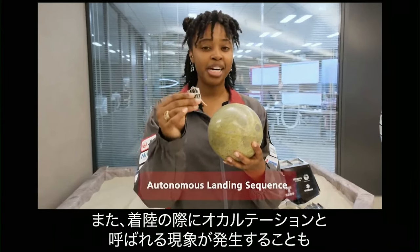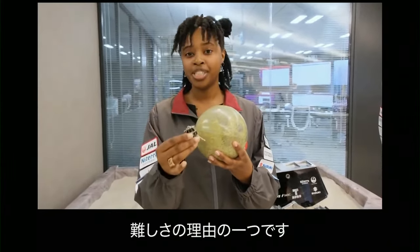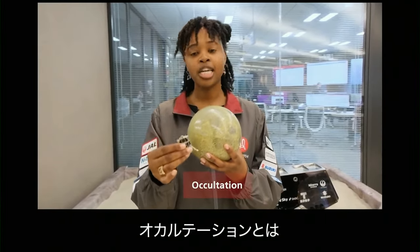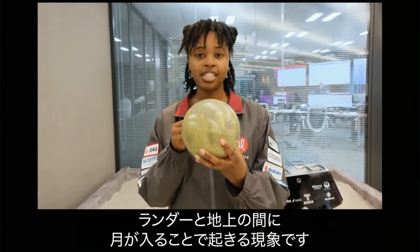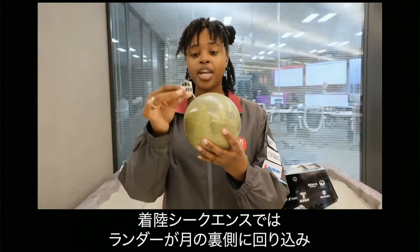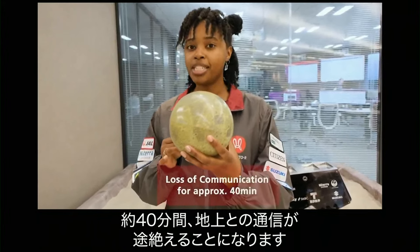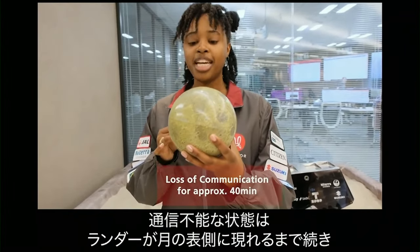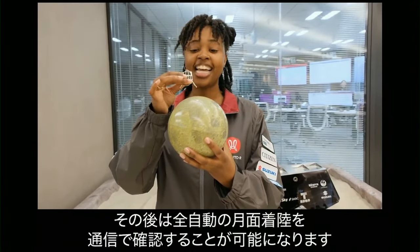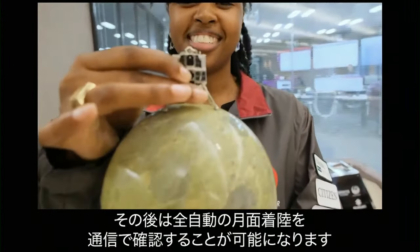Another reason it's going to be a little difficult is that during the landing sequence, we're going to experience something called an occultation. An occultation occurs when the moon is between the lander and our ground station on Earth. So during our landing sequence, you can see our lander is going to come behind the moon like so, and for about 40 minutes, we're going to lose communication with it. Only when we pop out the other side will we have communication again and be able to see our lander autonomously land on the moon.